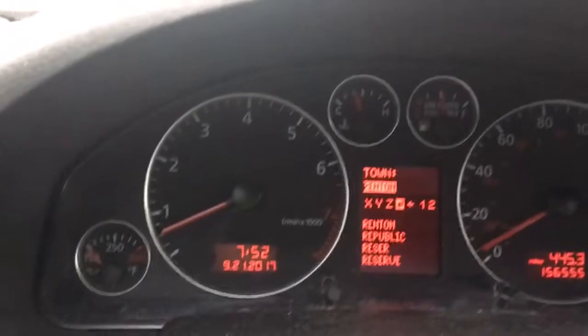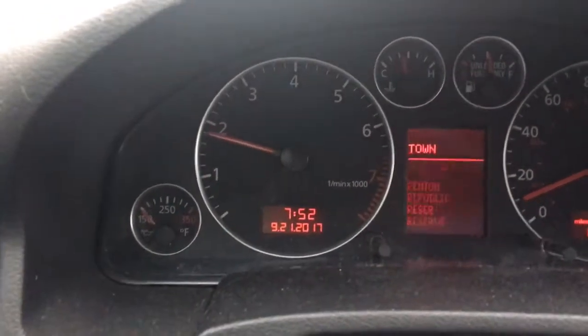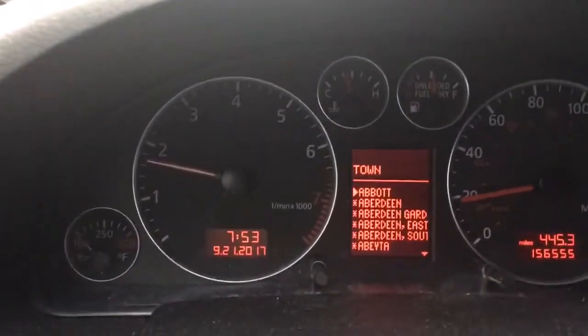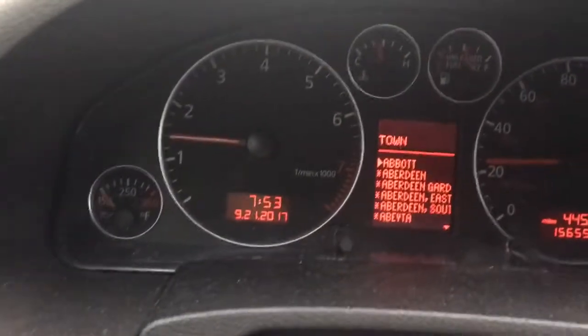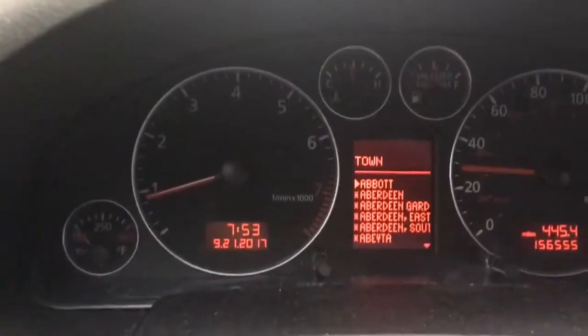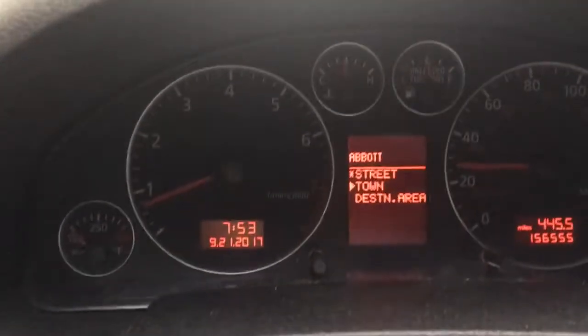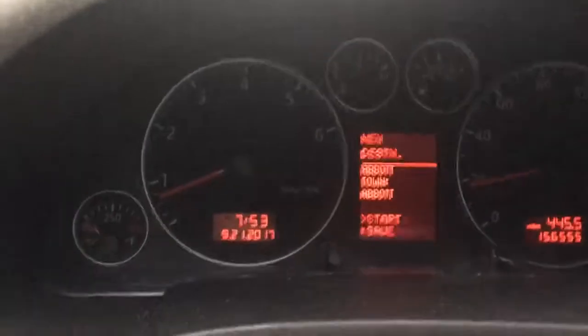So going to the intersection. Okay, so you think like that was Renton, and I hit enter, but actually it just starts and gives the entire list of cities or towns, as they're called, on this system. So I'll just choose the first one. 600 feet. And then I'll just say I want to go to the town of Abbott, and then let's just say start. Let's see if it does.